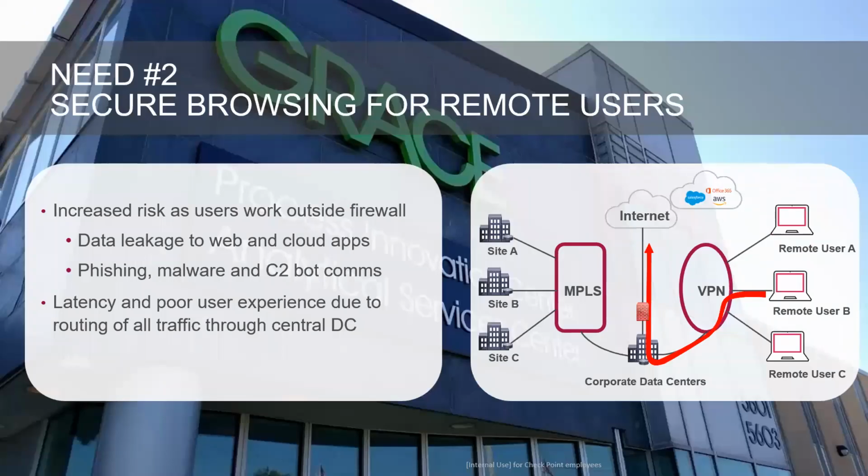Now, their second need, where they pivoted when the pandemic hit, is the remote users. So they went from primarily a use case around branch office security, connecting with VeloCloud to connect these branch offices directly to the internet without routing traffic, to, hey, how do we handle our thousands of users that are now working from home? They have managed devices, but we don't have those same sort of firewall type security policies that we did because they're no longer in the office.